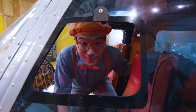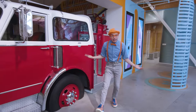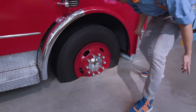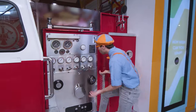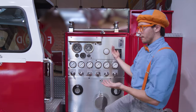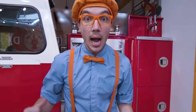That was so much fun riding in this helicopter. Let's keep exploring. It's a giant fire truck. Uh-oh. But it looks like it's missing part of its wheel. Hello, wheel. Maybe we can find the other side. Oh, and there are so many cool levers. Yeah, vehicles are amazing. Helicopters are kind of like fire trucks because they have different gauges, buttons that help control it and move really fast. Hey, I love the horn on a fire truck. Let's go inside and see if it works.